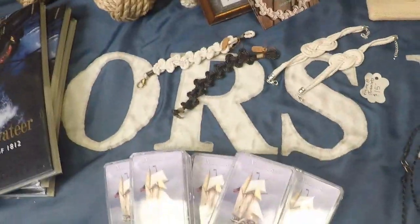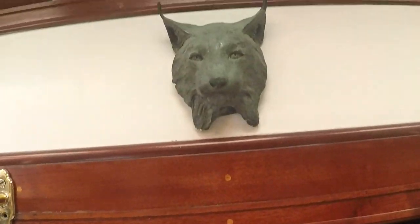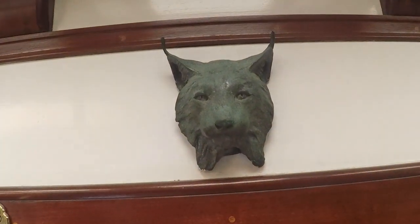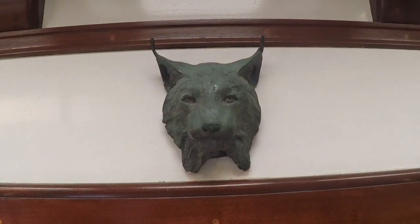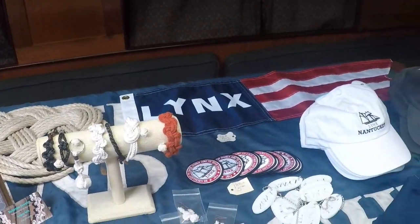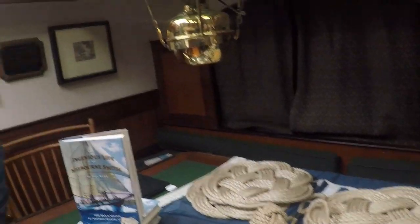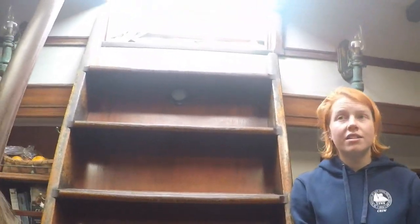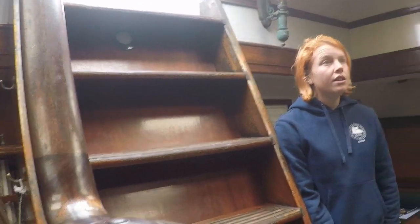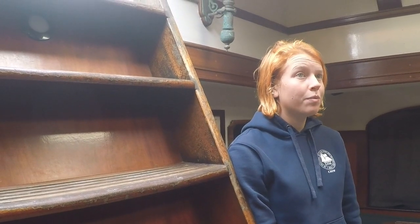We take the whole spectrum of kids, troubled youth and excellent youth. It's a teacher recommendation, and then they write an essay for why they want to join the program. They come out with us for a week. Sometimes they come back and volunteer afterwards because they had so much fun. About 60% of our students that we did those programs with go on to pursue maritime careers because of their experience on the boat. That's awesome.